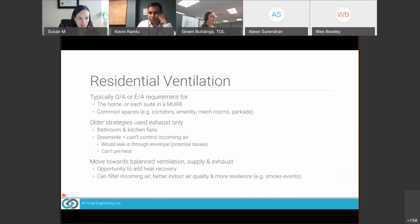But just touching on the home for a second, so this first bullet point here, our older strategies and our older homes really use that strategy I was mentioning earlier of exhaust only, where we'd have an exhaust fan in the kitchen that people turn on when they're cooking, and then exhaust fans in the bathroom that would turn on if someone's having a shower or using it for other reasons. And then it morphed a little bit more into some of those bathroom exhaust fans running continuously instead of just based on an occupant switch. But either one of those systems, whether it's intermittent or continuous, have the downside that we can't control the incoming air. If we're exhausting only, then the makeup air is coming in, generally speaking, through the envelope. And so, like I said on the last slide, that can have potential issues.